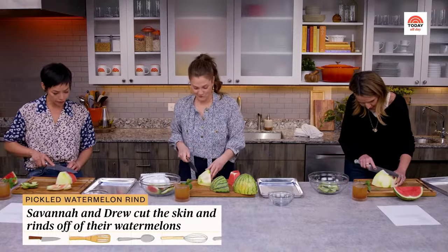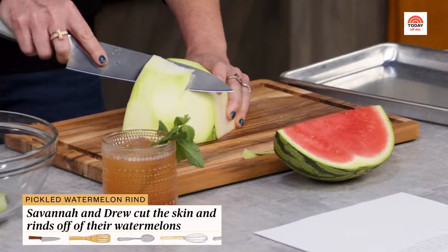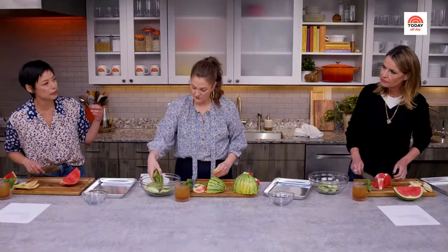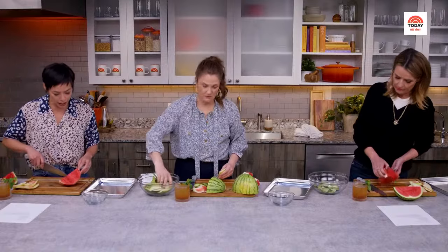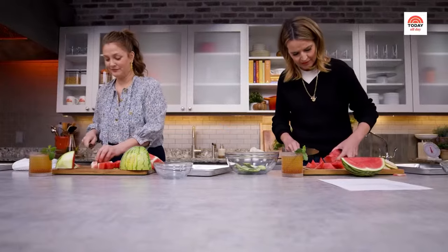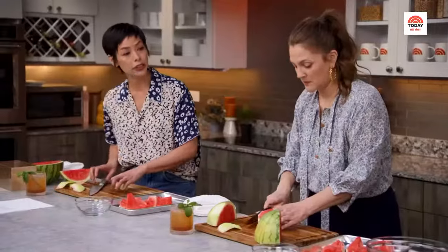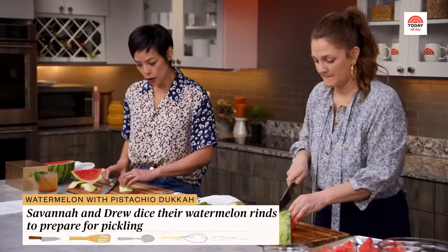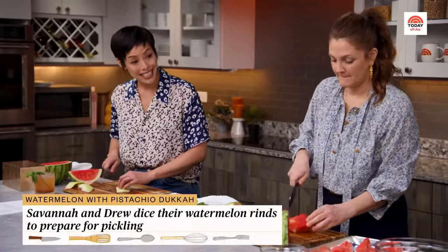Now, are we keeping this rind? We are, because that's what we're going to pickle. So you're going to take your watermelon, and you could cube this, but for this salad, I actually like to cut it in irregular shapes. I feel good about this part. Yeah, that looks really good. So you're going to take your rind basically, and we're going to dice it.